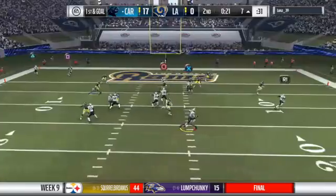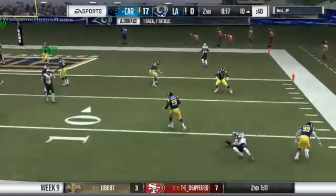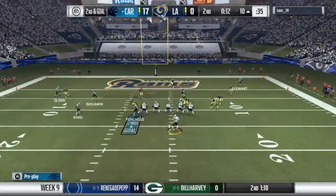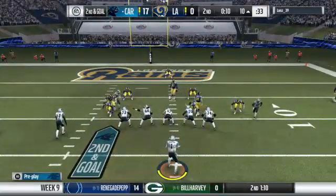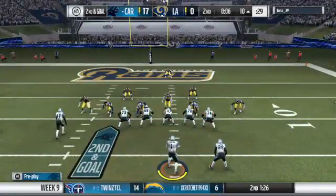Throwing again is Newton. Flush to his right. And he is going to go down. Back at the 11-yard line. The All-Pro from 2015, Aaron Donald, able to get in there and take him down for a loss of 3.